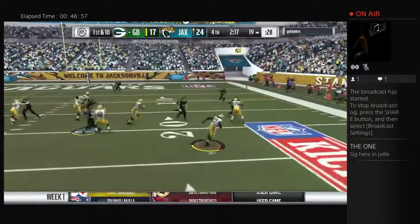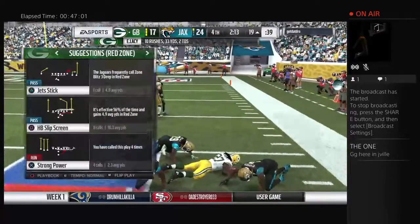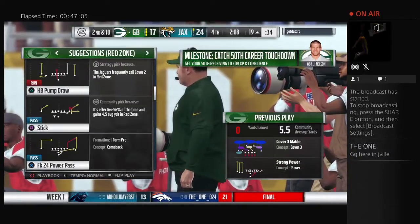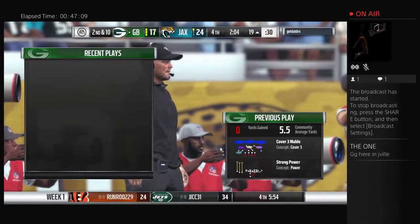Now a 10th carry here for Lacey. Trying to turn the corner, but he's going to be stopped right near the line of scrimmage. Officially no gain on the play, and it's 2nd down. He makes a wonderful play there off the corner, protecting his side of the field.